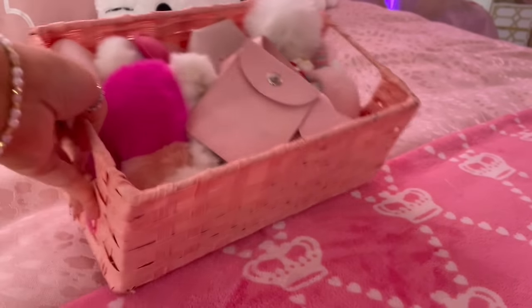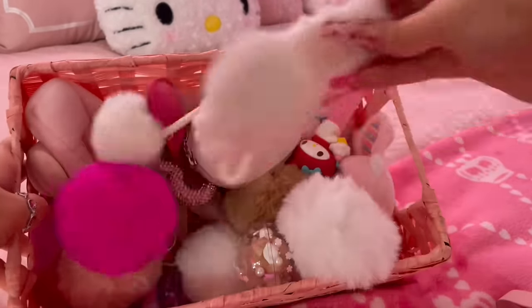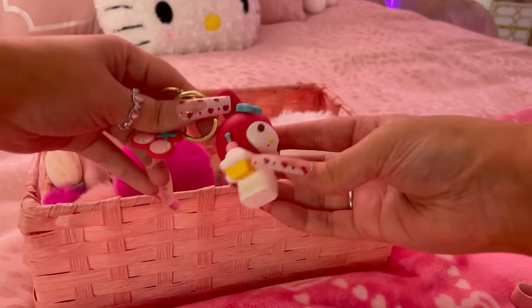Girl, I was about to end the video and I forgot to show y'all my keychains. So I keep my keychains in this little bag. Well, not bag, girl. Hello, it's a basket. I keep my keychains in this basket, but I do have some little pouches. I totally forgot to show you my keychains. Let me go ahead and show you those. Okay, so here are my keychains. If y'all love keychains, y'all probably love this. I don't know why this is in here. But I have all of these keychains.